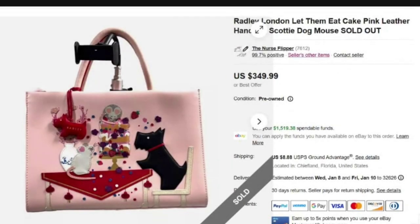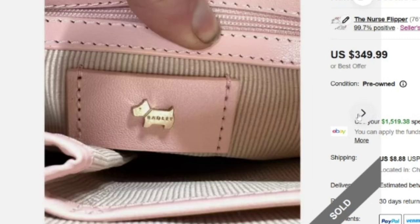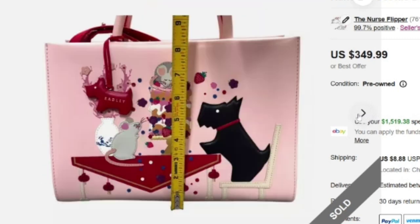Highest sale of the last 2 weeks, and I did show this in one of my other what sold videos. This is just too cool of a bag. This is a Radley London, cute little Scotty dog with the mouse. This one sold for $314.99. I paid, I believe, about $100. I wasn't much in, so this one's well over $150, close to a $200 profit.